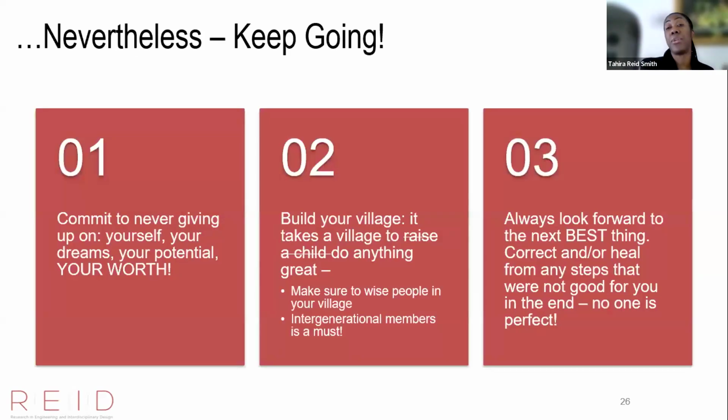And these things happen all along the journey while I was working towards every career, the career path, this project, all of that. And I just want to encourage each of you, number one, commit to never giving up on yourself, your dreams, your potential, and your worth. You must commit to those things, okay?